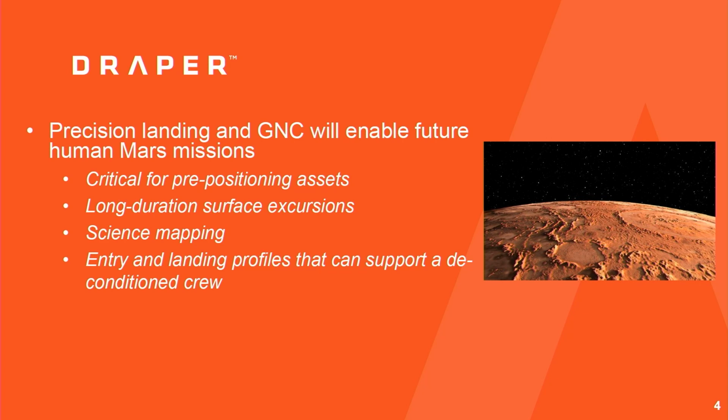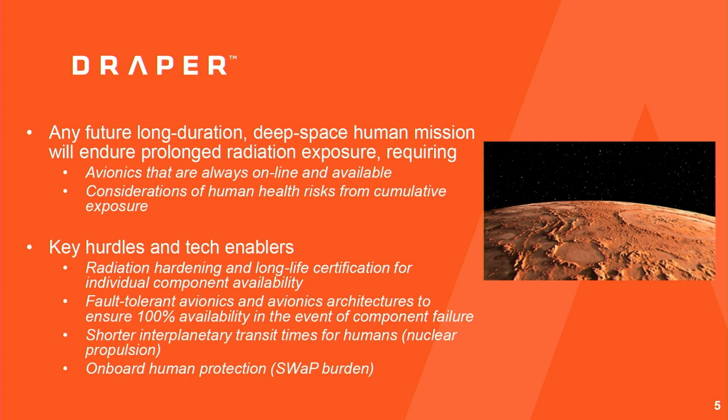So I thought I would pick a couple of things that are relevant to Draper's area that represent the theme of this panel here associated with long poles in technology development. Certainly the first would be precision landing and GNC to enable the human Mars missions. There's obviously a lot of reasons why precision landing and GNC is important. Pre-positioning of assets, the long duration surface excursions without the infrastructure associated with being able to navigate on the surface, the ability to map from a scientific perspective and more generally, and then the entry and landing profiles that would be able to support a deconditioned crew. So that was one area. I'll kind of leave it at that so I don't steal the whole panel time here.